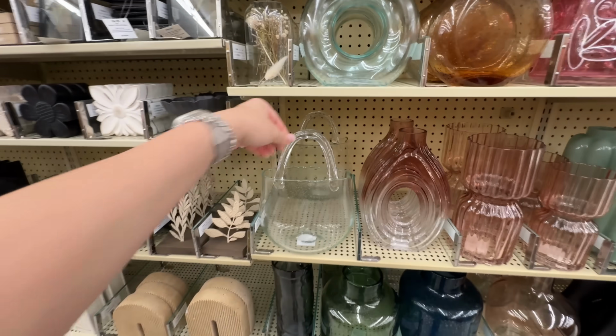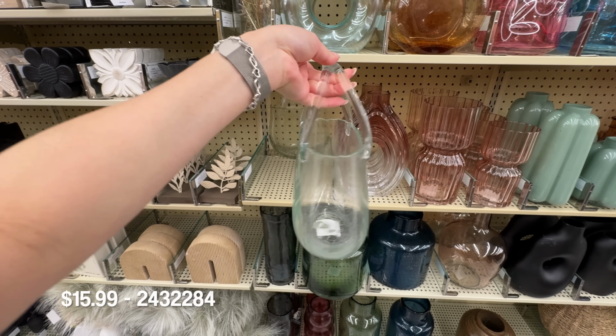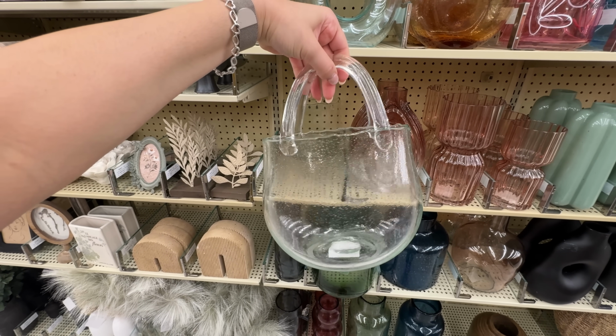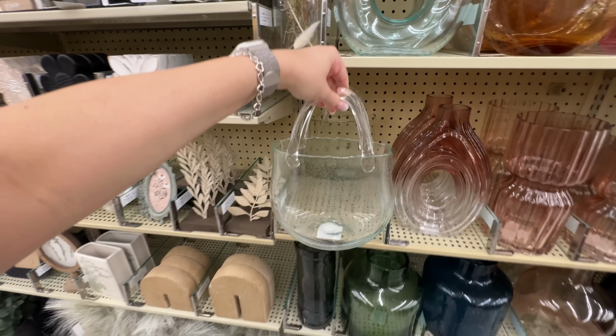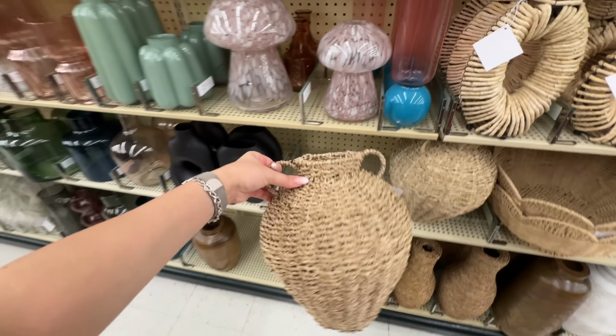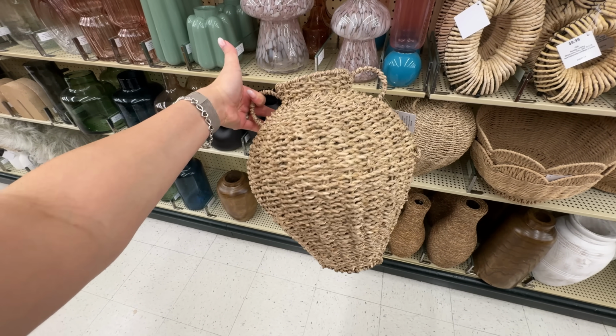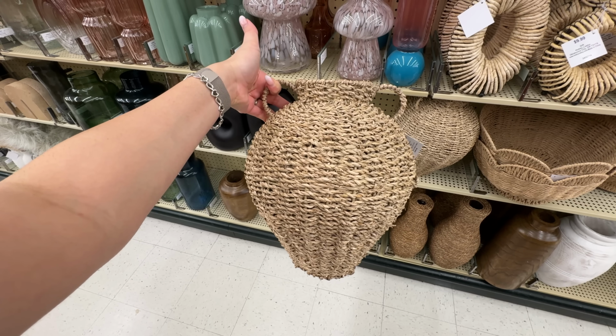These purse vases have been popular, or were popular, a couple of years back, and it's the first time I see one of these in Hobby Lobby. Then I came across this vase, which is one of my all-time favorites. I bought it during the fall season, and I think it is a great item of decor to incorporate for that time of the year.